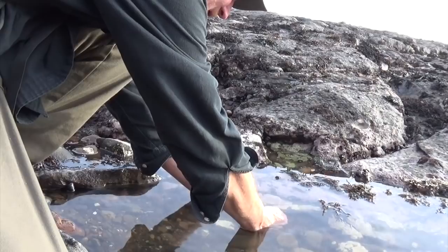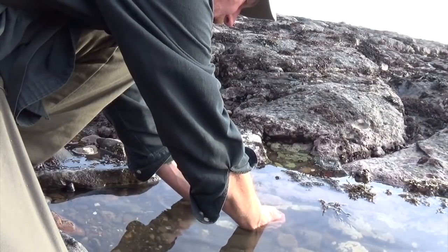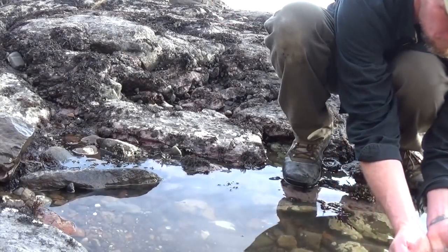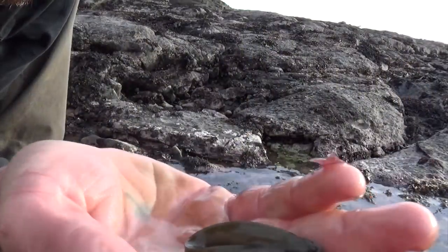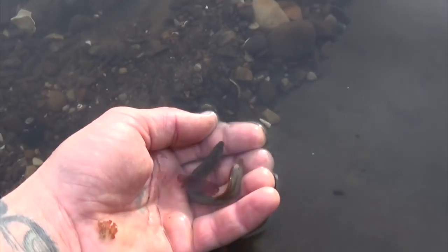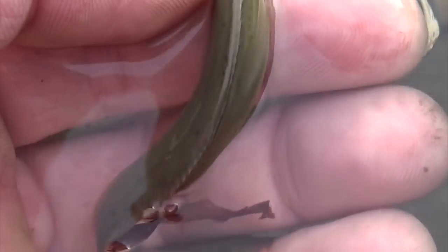Trying to hide his head like an ostrich. Trying to get him to go into my hand. He's almost grabbable. Kind of. Okay. You see him? Okay. See him? Hi, little eel guy. Oh, don't go! Did you see? There he is.